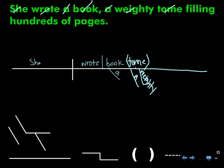Filling hundreds of pages is doing what? Don't try to think about what it is. What is it doing? Correct. Describing tome, so it should be attached below tome. Now, filling hundreds of pages. Can anybody help Ari out? What kind of phrase is that? Brian? It's a participial phrase.